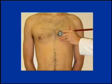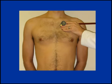Recorded at the fourth left intercostal space. Aortic regurgitation and a systolic flow murmur. Recorded at the second left intercostal space. Pulmonic stenosis and pulmonic regurgitation, recorded at the second left intercostal space.